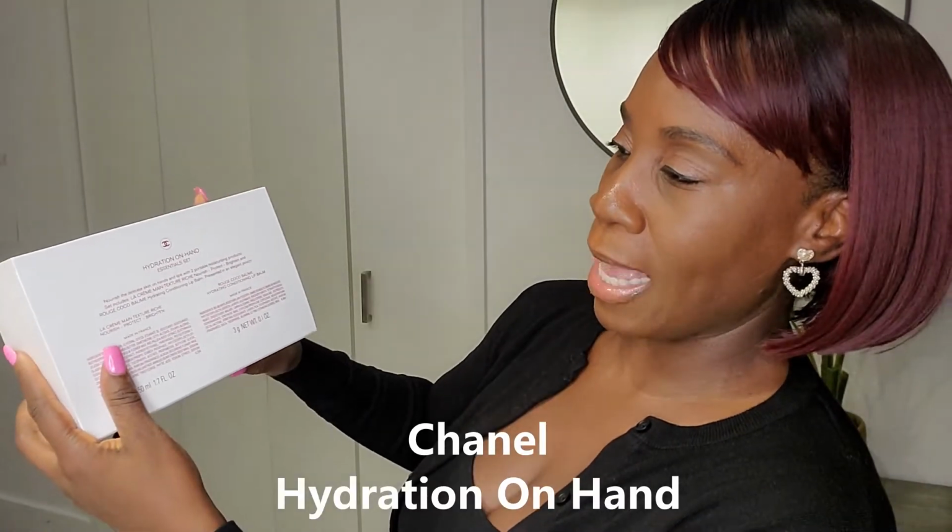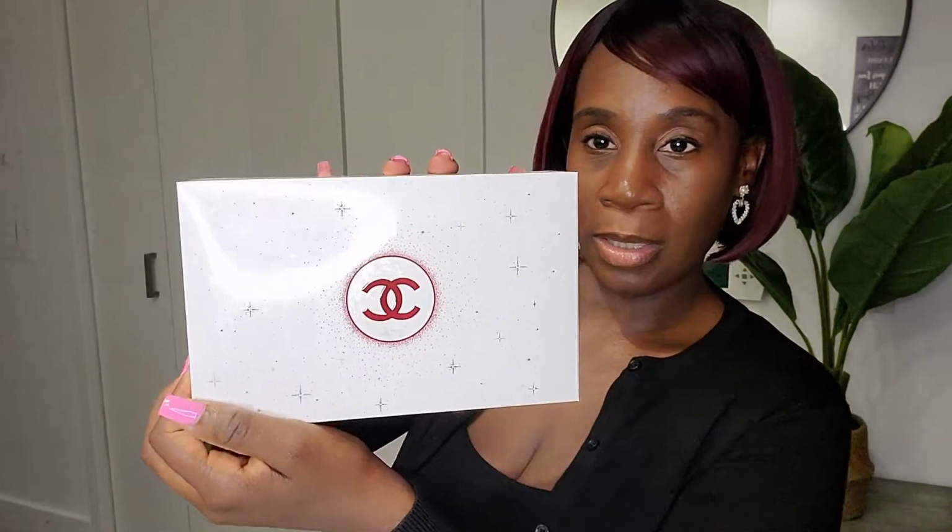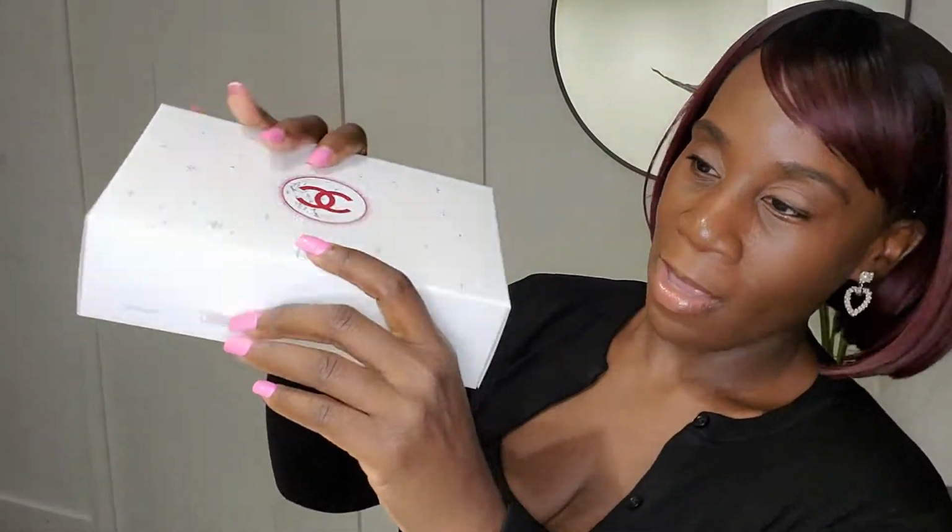This is the Hydration On Hand Essentials set. It says nourish the delicate skin on your hands and lips with 2 portable moisturizing products. And the set includes the Creme main texture rich Nourish, and Protect, Brighten, and Rouge Cocoa Balm, the hydrating conditioning lip balm, presented in an elegant pouch. So this is what it's looking like. It's white and shiny, very glossy with the red CCs on it. It looks like a little bit of red stardust if you're catching that on the camera.